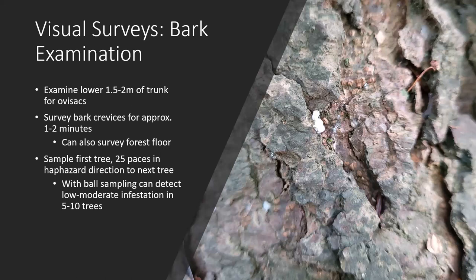I do want to note, this doesn't have to be specific to hemlock trees for this survey. Inspect any rough bark tree, because hemlock egg masses are not particular when they're being blown in the wind, they'll catch on anything. We recommend that you survey the bark for about 1 to 2 minutes, as there can be a lot of things that look like hemlock woolly adelgid egg masses. Some sap that's dripped off, some bird poop. There are also other insects and pathogens that can result in little white patches on the bark. But if you see something like this, this could be indicative of an infestation nearby.